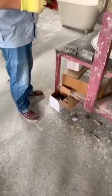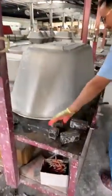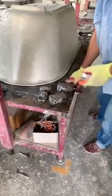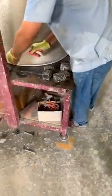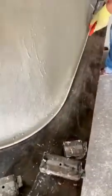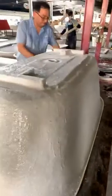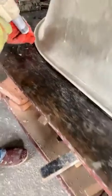He's ready to shoot, so I gotta step away in case he hurts me. His rifle is ready. So now he's putting the glue on the edge of the half inside bathtub, and once it's done, we put the outside on it to cover it.